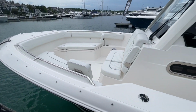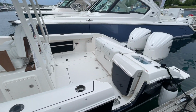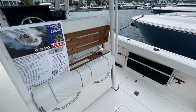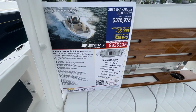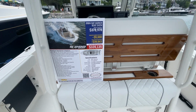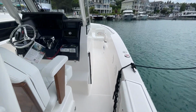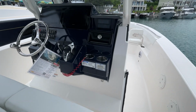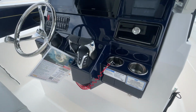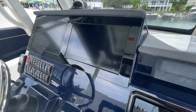You've got 230 gallons of fuel capacity, 26 gallons of fresh water capacity, 9 gallons of holding capacity in your black water tank, and then max power is 600 horsepower. And this one is outfitted with the twin Yamahas, 300 horsepower each. So this is max powered. And then you've got that 24-degree deadrise. So you can see the fuel capacity on this thing is intense, and this is a true fishing boat, true offshore boat. It's got everything you need to go for a day of offshore fishing.